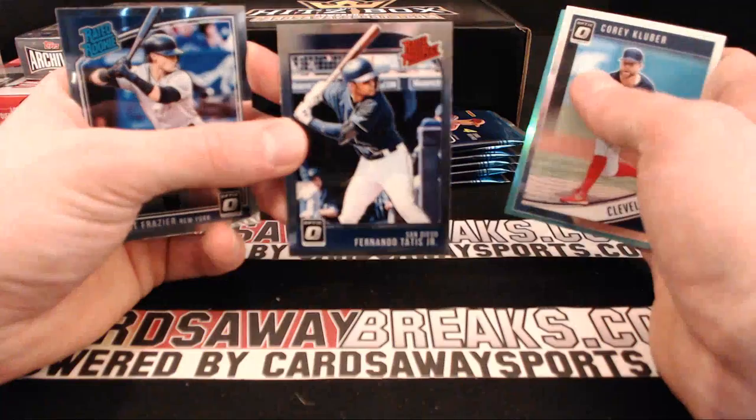George Springer. Oh my gosh, you have got to be kidding me. Optic autos Prism. Bam! Darryl Strawberry. Holy! That is filthy. Optic autographs Darryl Strawberry. Wow! That is awesome.